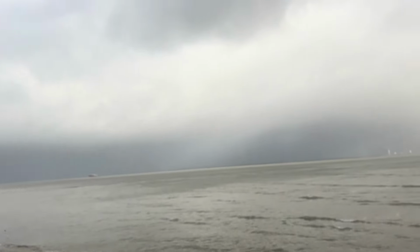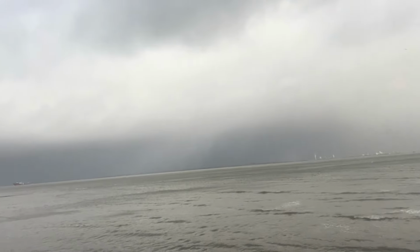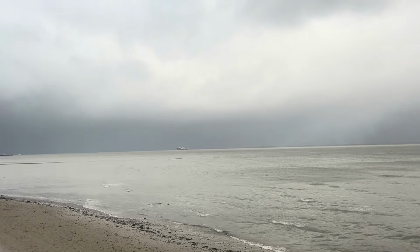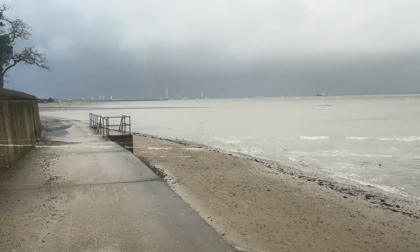Just proves again, really, whatever the conditions, if you come out, you can get some fantastic photo opportunities. I was pleased to have the phone, I guess, to take pictures of it, but as I said, it could have been so much better. Oh well, can't win them all.